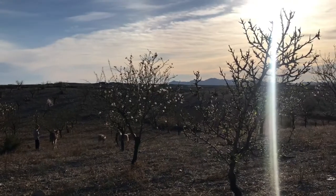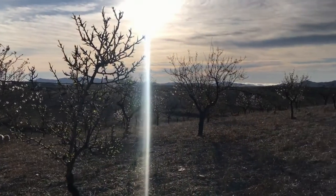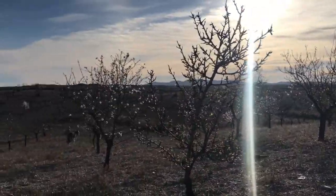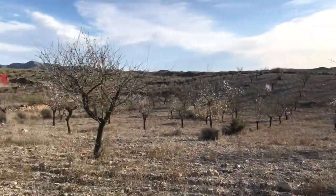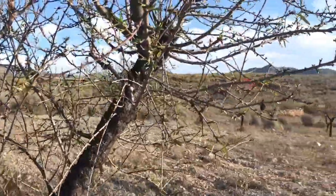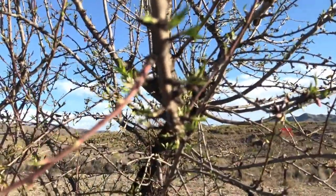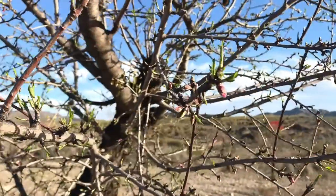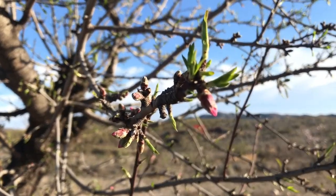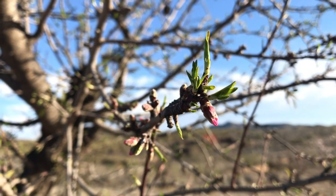As you can see, some of the trees are in flower. Pretty, with the sun shining through them. So pretty. The sheep are trying to eat the almond trees, which they're not really supposed to do. This one has actually got leaves coming. Almonds flower before they leaf, generally. But you can see here, if I get that in focus, it's actually got flower buds and the leaves coming through.